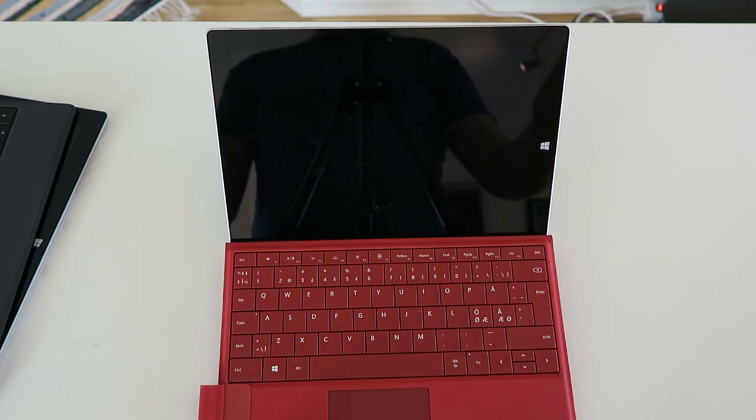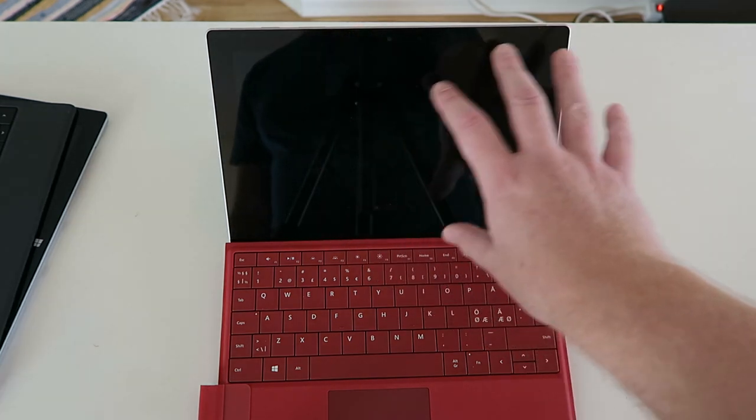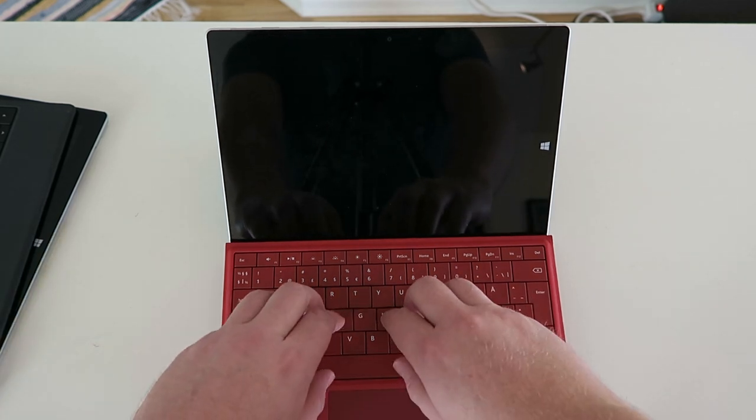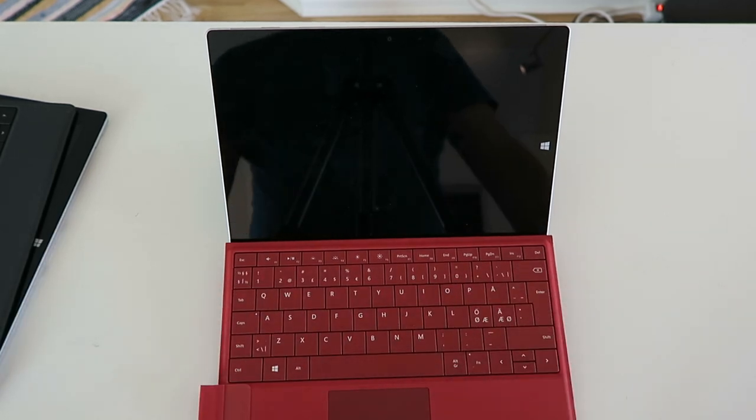So that's the physical side. Apart from this, still a great screen, very nice, very bright, very responsive, and I love it. And as I said, the Type Cover 3 is very, very good.